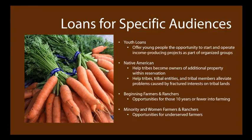Similarly, minority and women farmers or ranchers have some opportunities within the underserved farmer language of the USDA. You don't have to be both a minority and a woman to access these. You could be either a minority or a woman. So again, just wanted to mention that these opportunities exist, and if they apply to you, you should definitely talk to FSA about how to leverage these opportunities.